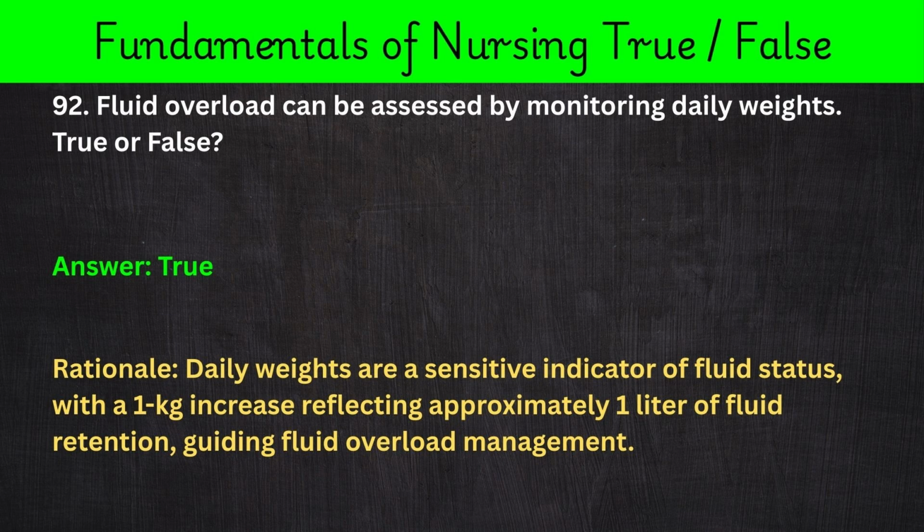92. Fluid overload can be assessed by monitoring daily weights. True or false? Answer: true. Rationale: Daily weights are a sensitive indicator of fluid status, with a 1 kilogram increase reflecting approximately 1 liter of fluid retention, guiding fluid overload management.